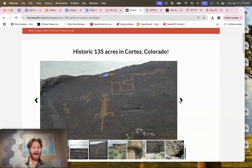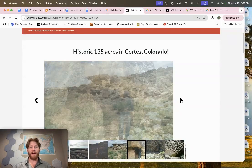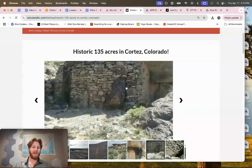For those archaeologists, for those looking to find artifacts, this is a pretty interesting 135 acre chunk of land. This used to be a trading post back in the day, between the Native Americans and the settlers and things like that. So there's a lot of history down here on this property. This is an old trading post, right? These are like caverns and walls where people were, right? This is a building back in the day. And so really, really cool history.